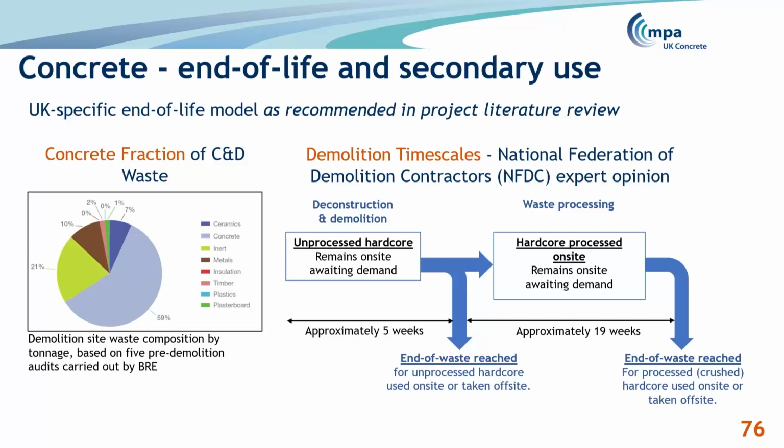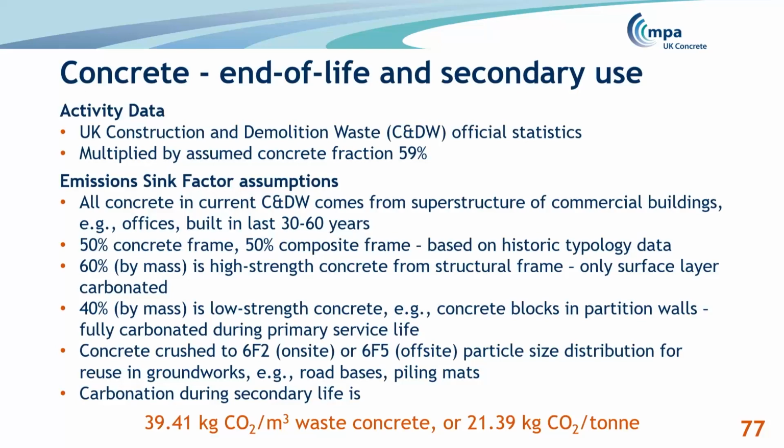Okay, moving on to end of life and secondary use. So we spoke to the National Federation of Demolition Contractors, and we know that about 95% of concrete at the end of life is processed and reused. So it'll be crushed and reused either on-site or taken off-site. We're using construction and demolition waste statistics from DEFRA, and we assume that the concrete fraction in that demolition waste is 59%.